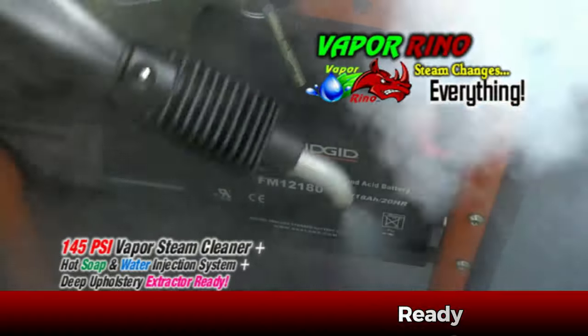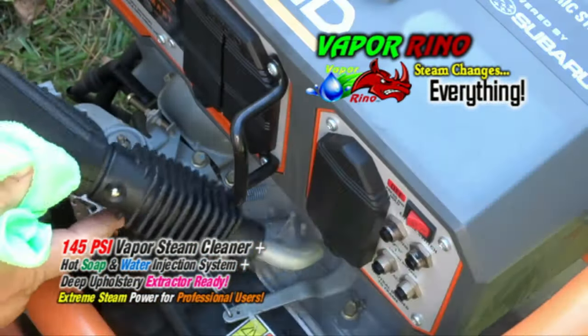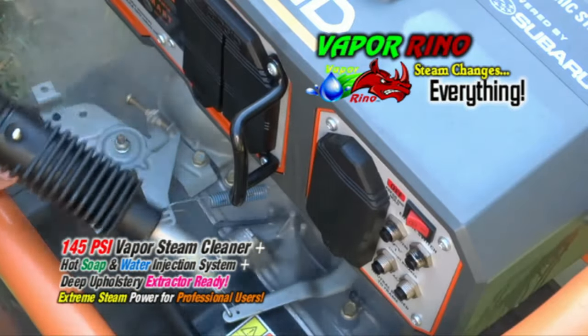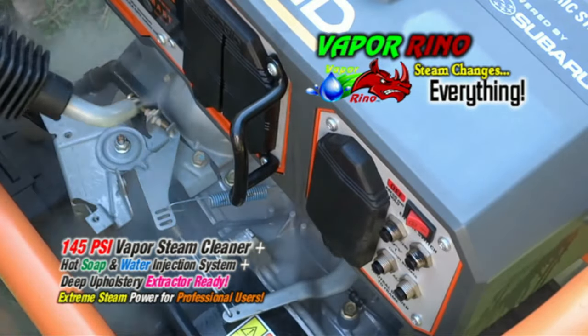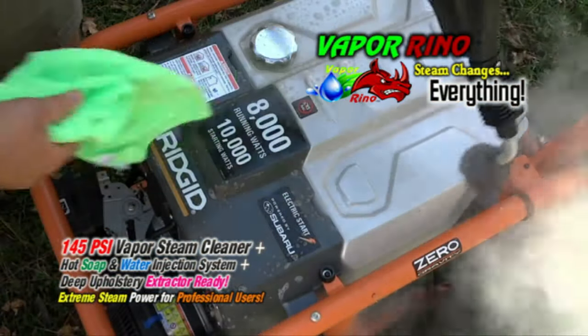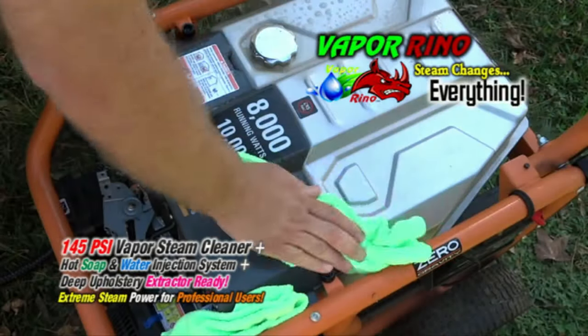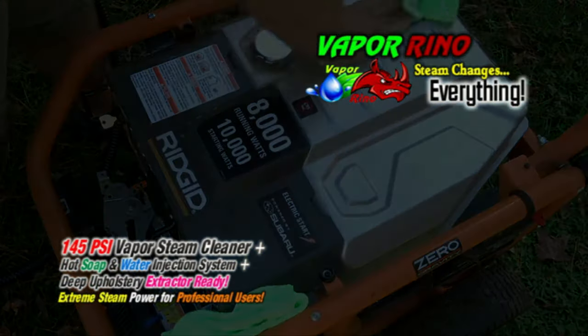You saw us cleaning dashboards, door panels. You saw us cleaning the weather seals on the sides of doors. You saw us sanitizing a car air conditioner in the vents. You've seen us cleaning really tough stains of floor and upholstery in cars and trucks. You watched the amazing wet steam upholstery extraction on both car and truck seats with the new 3-in-1 concept.